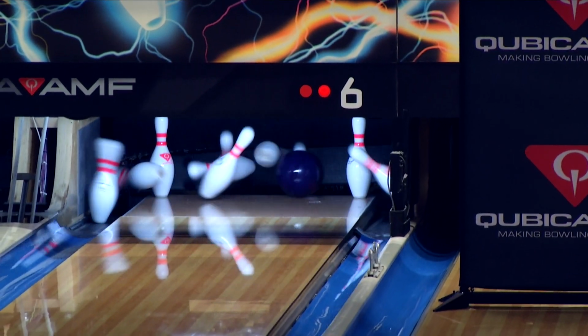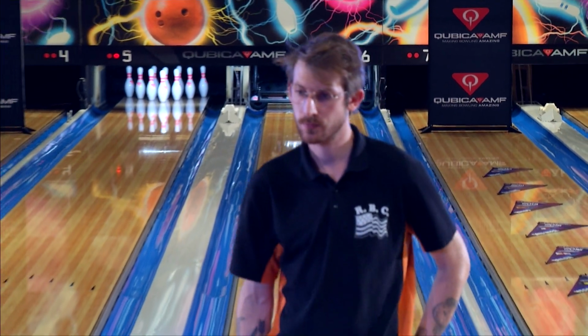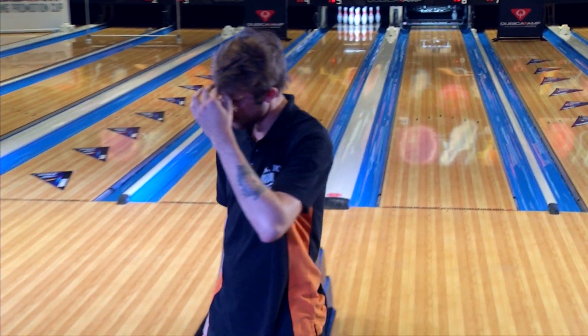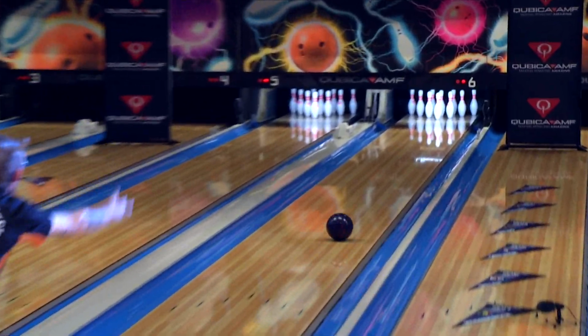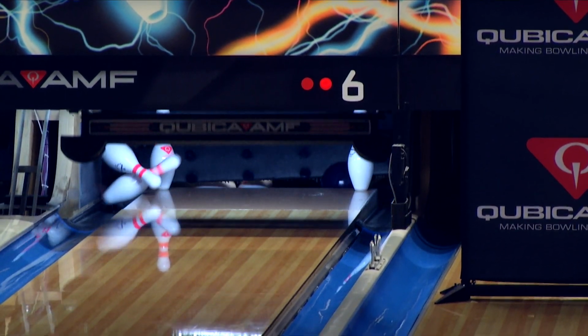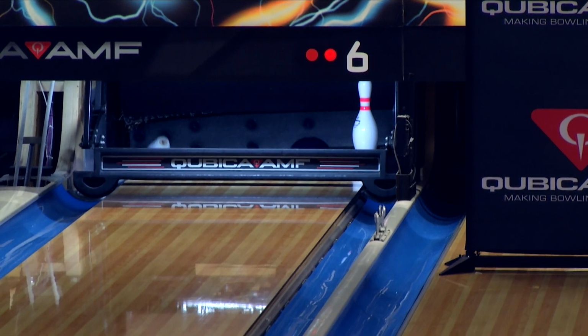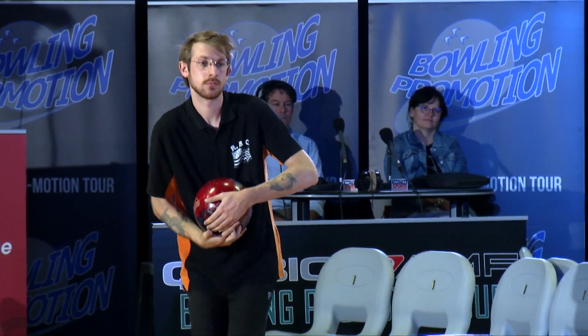Looks like it's going to get to the pocket, but it gets there rather weakly. He got that in the oil, and I think the right lane historically has been tighter on this pair. And he's right over 3rd arrow, maybe just outside of 3rd arrow. Looks like you'd think it'd pick up a little bit. It's a pretty good shot. He blows the 5 into the 7, barely avoiding the 7-10, but does leave the 10 pin.